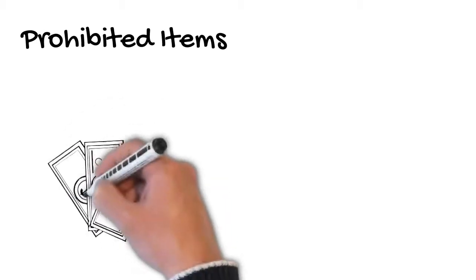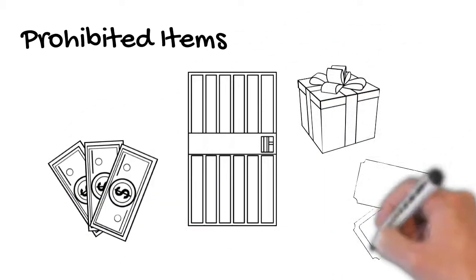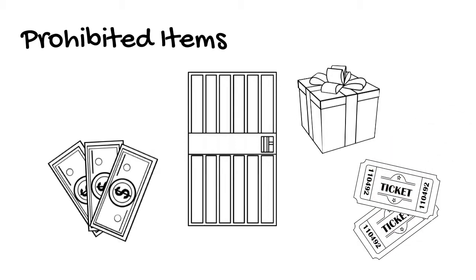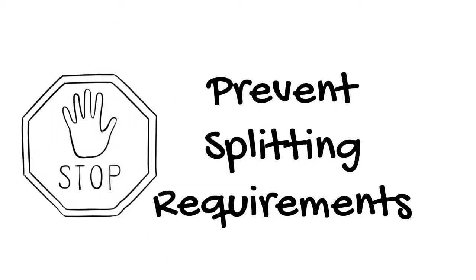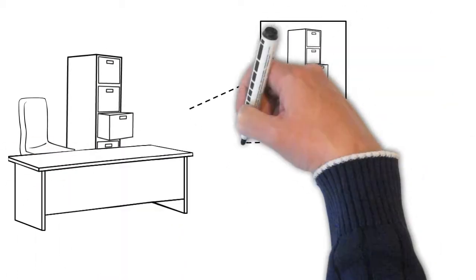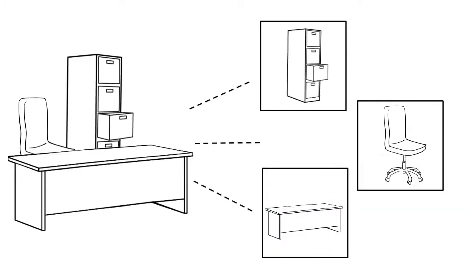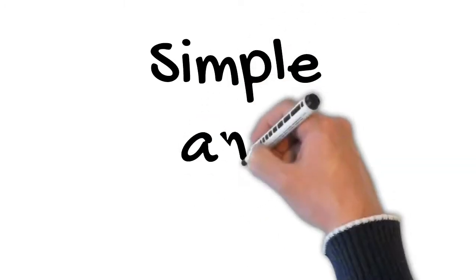Items that should not be purchased utilizing the GPC include, but are not limited to, cash advances, bail payments, and gifts and entertainment. It's very important that you do not split requirements either. What is splitting a requirement? It means intentionally breaking down a larger purchase into several smaller purchases to circumvent the micro-purchase threshold or a cardholder's spending limit.